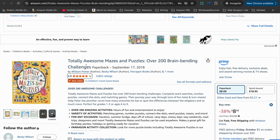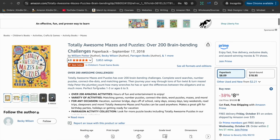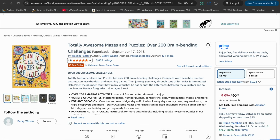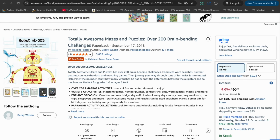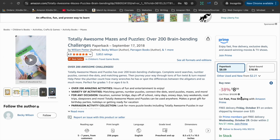This one's published by Cottage Door Press. It's a well-known children's brand. It's part of a much larger activity book range, and it just shows the power of branding and professional design. So even though it does include puzzles and activities other than mazes, and it is at a slightly higher price point when it's not on sale, it's $12.99, parents buy it because they trust the brand. It's the best-selling maze book overall.